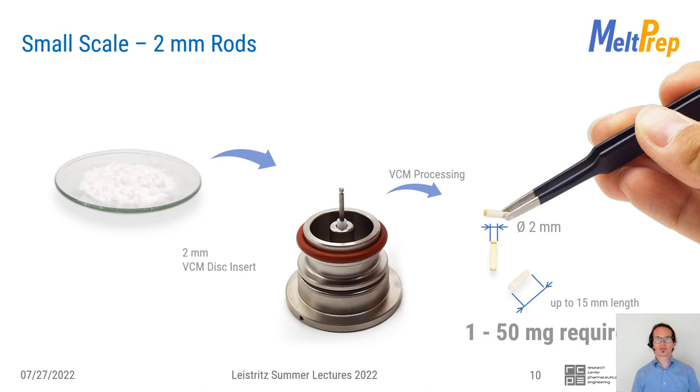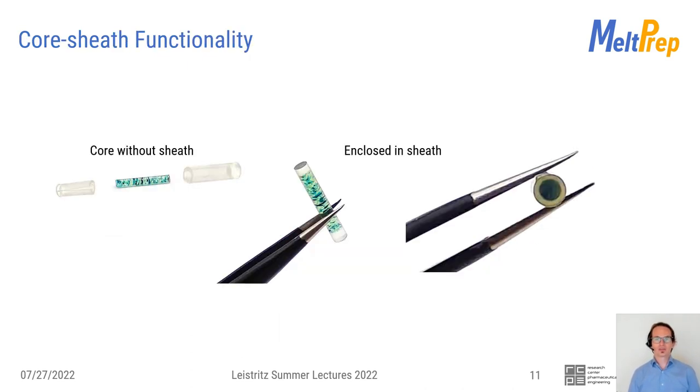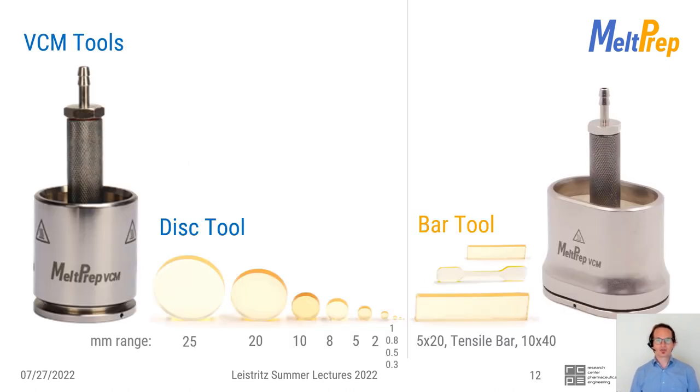With such small dimensions, you can use milligram or submilligram material amounts to enable screening. We have also figured out ways to make complex structures so that our clients can screen for core sheath implants or co-extruded formulations with our technology. On this slide, you see the entire portfolio of geometry that we offer off the shelf. We can also provide custom geometries if this is desired.